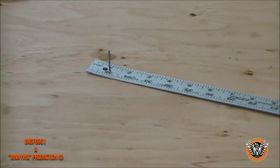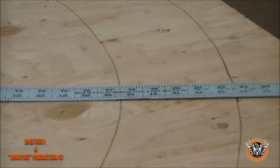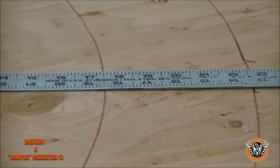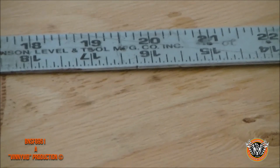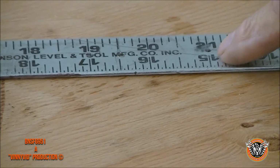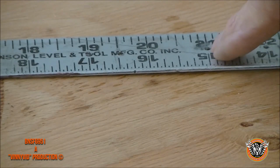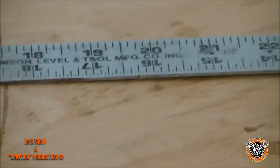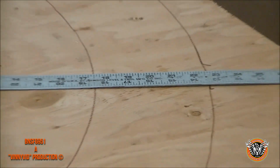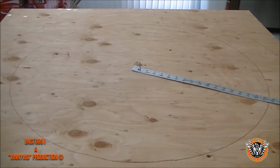Okay, now, because I want a 20-inch radius, and because I had to take away an inch from there, I will be using the 21-inch mark, and that'll give me a 20-inch radius. So all I need to do now is put a pencil in there and draw my circle. So let's get that done now. I'll turn this around, back out a little bit, and we'll get started on this.